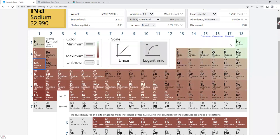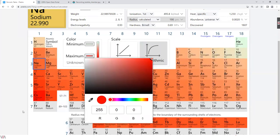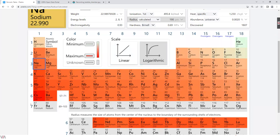So the smallest ones are the ones that are green. There we go. And the largest ones are the ones that are darkest red. So what do you notice about these trends? Where are the biggest atoms going to be? More left and lower, right?